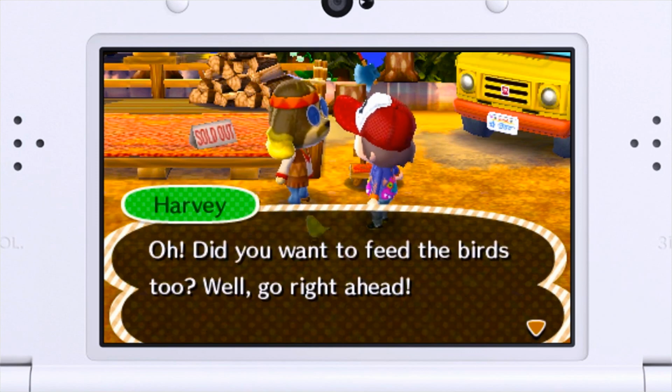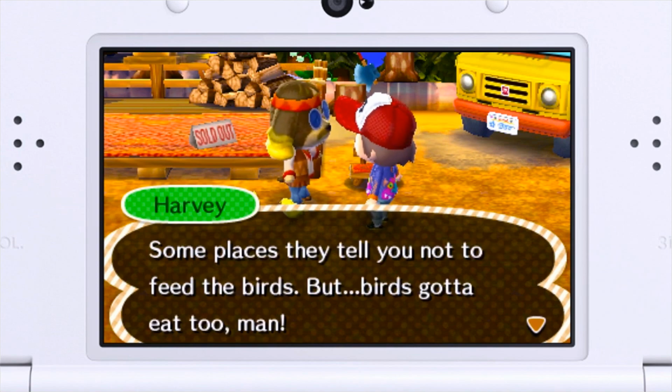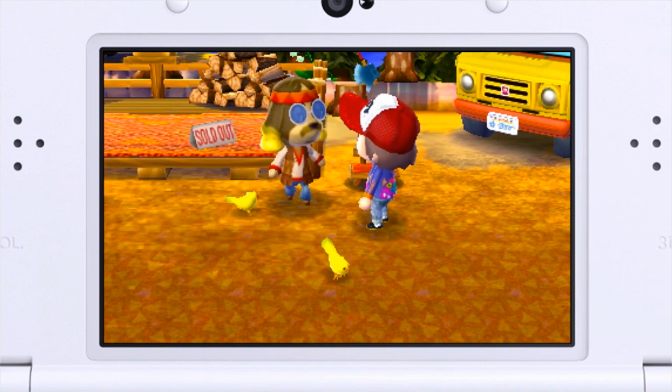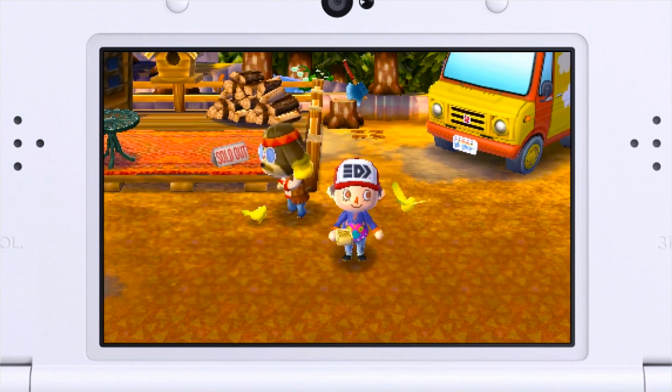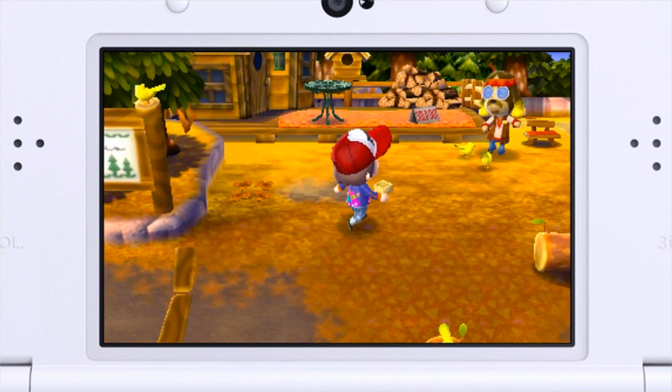Okay. Do you want to feed the birds too? Some places they tell you not to feed the birds, but birds gotta eat too, man. So he's probably giving me that little thing that you get in Bean Day, right? Let's see. Oh my God. Oh, yeah, it's the same thing. Yeah, so they give this out in Japan. Do they come to me when I throw them?